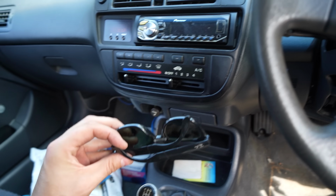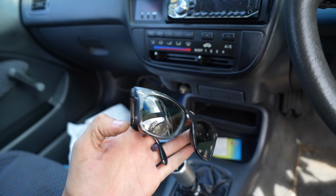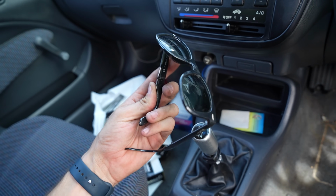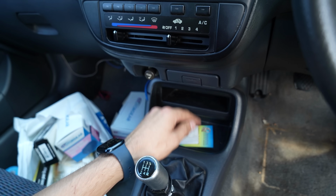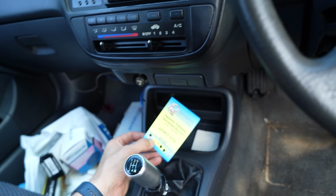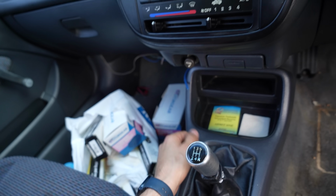Old sunglasses. Oh, these are Maze's old Ray-Bans. We've been looking for these forever. That's hilarious. Looks like we also got some change in here too. A pass for Queensland Raceways, Japanese Nationals. That's a blast from the past.